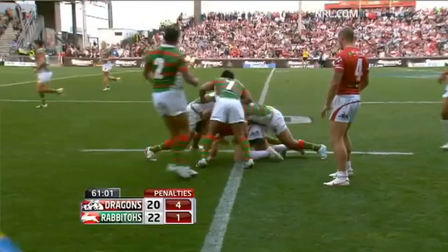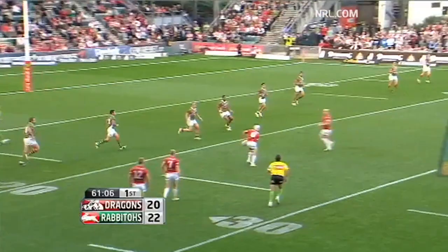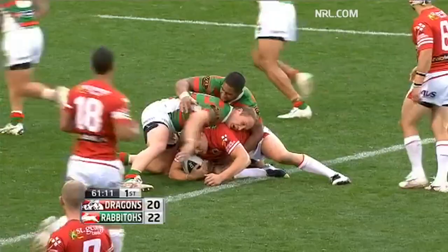Joe, what brilliant reporting from the sideline. Stanley now. Over to Soward. Soward away. Ben Hunt wide, running at Luke. Clark goes in.